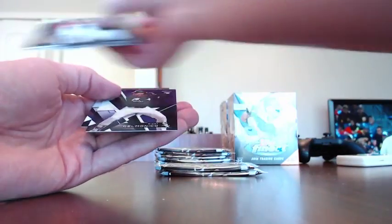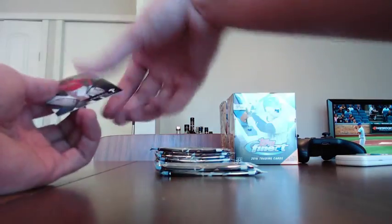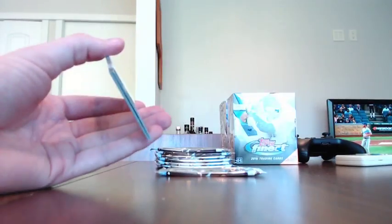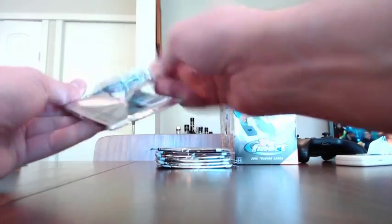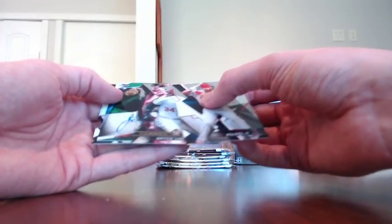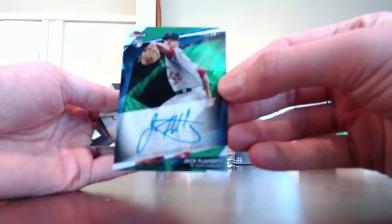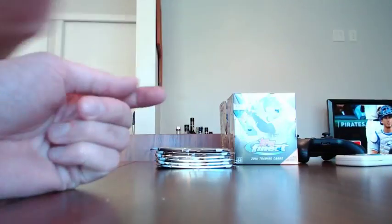So Reese Hoskins, Finest First, and a purple Nicky Delmonico, 6 of 250. Buster Posey. And last pack should be our auto. That is a Bryce Harper, and then we got a green. Another one for the Cardinals, Jack Flaherty, 18 of 99. So the Cardinals are cleaning up.